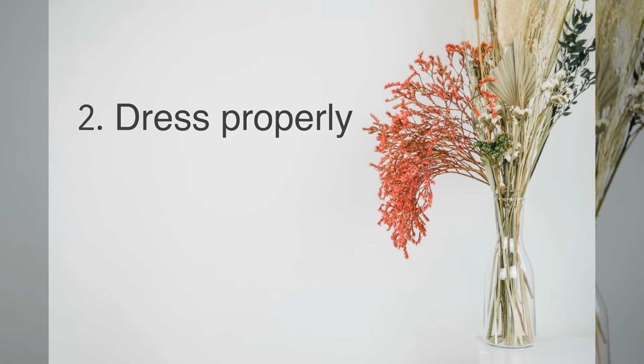Tip number 2, dress properly. And by properly, I mean no sweatpants in the home office. I know it's tempting, and I know there are days where I just don't feel good and I don't dress up and I don't do all the zhuzhing and all of the makeup and everything. It's not necessary to do this every day, but on a normal day I would get dressed like I would be going outside of the house.